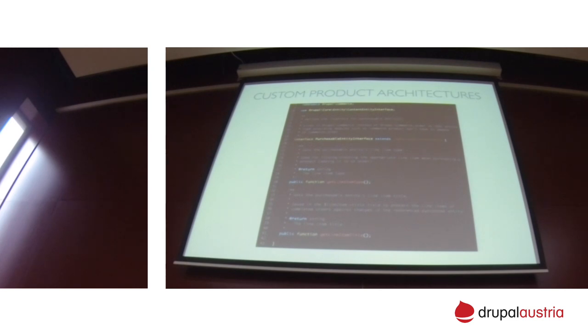Commerce order does not depend on Commerce product. Nothing depends on Commerce product. Commerce product is just a module that defines the default and most commonly used product architecture. And if you look at the picture here, you will see that we have a purchasable entity interface. Any content entity type that implements this interface can be purchased with Commerce.